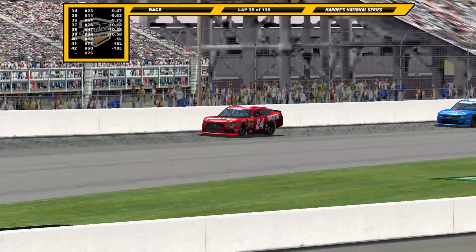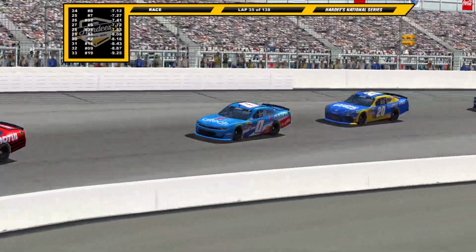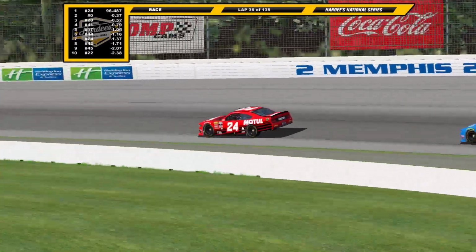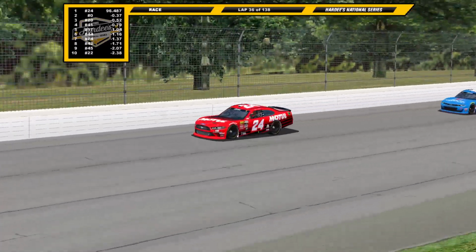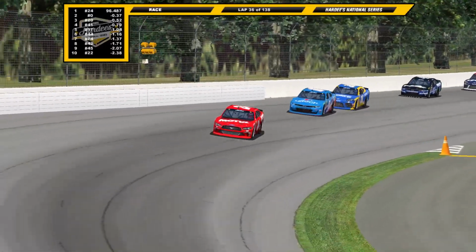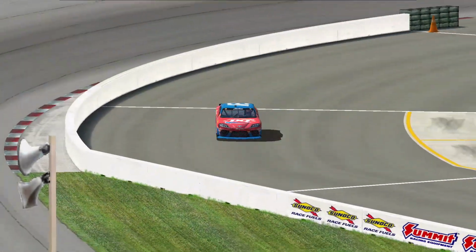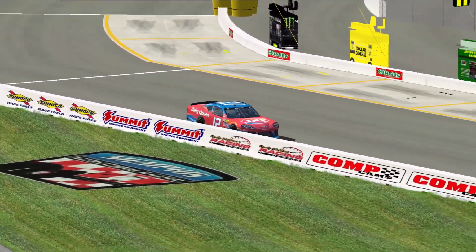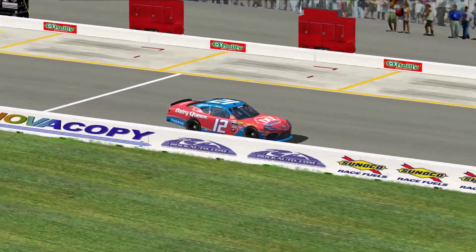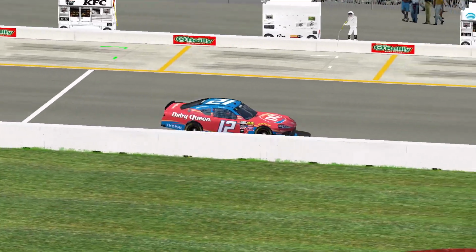But Ryan Reed, holding his ground, holding the lead. Noah Hart is actually a lap down, so we've got to check out what happened with that 12 team. But right now, Ryan Reed is starting to pull a little bit of a gap over Kev Shear's number 0. The Watkins Glen winner came down pit road on lap 24, had a loose wheel for that Dairy Queen Toyota, and not really what they wanted to see.